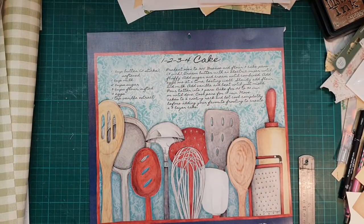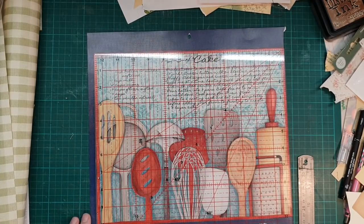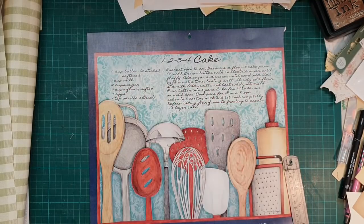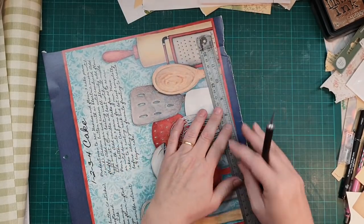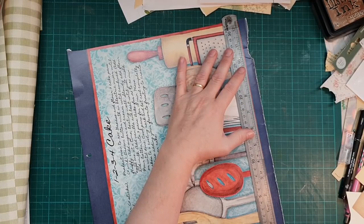So actually, while I've got this there, how big is it? It is pretty much 12 inches, isn't it? That way. So pretty. I'd like to keep that border as straight as I can, keeping that border.